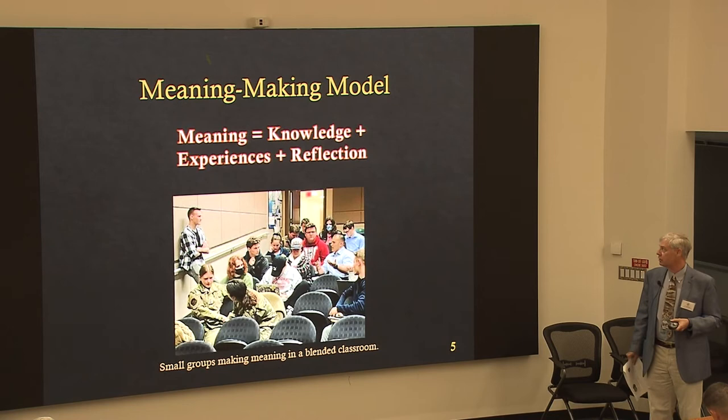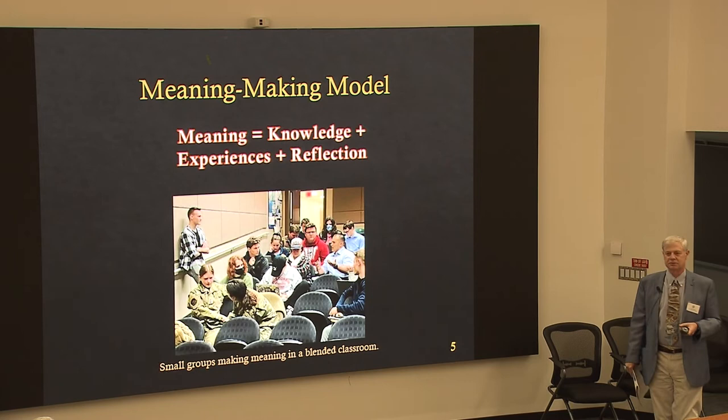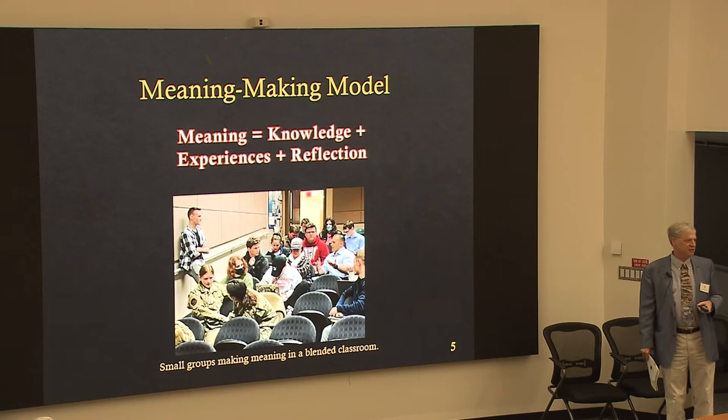So Dr. Simons was talking about context. Think of that as knowledge. Context for the class comes from the reading and from the lecture. Then the experiential part comes from the collaborative activities that the students do in the classroom. And then reflection is something I'll talk about in a minute.